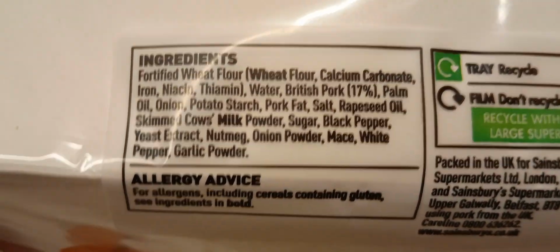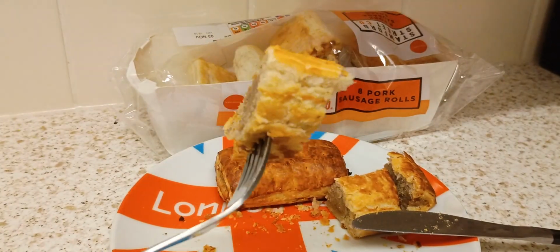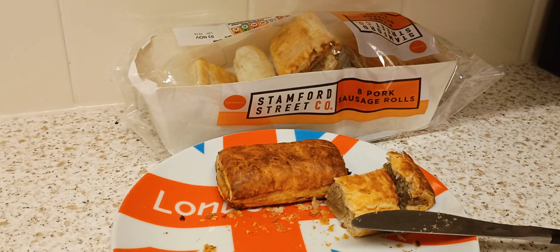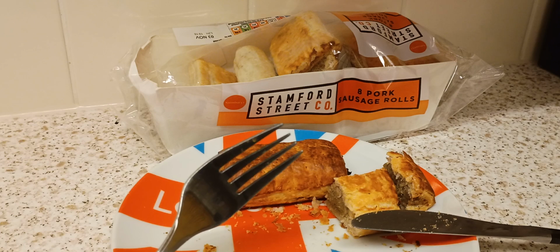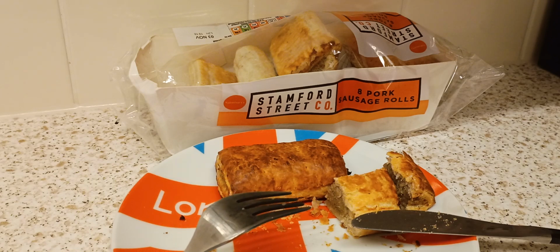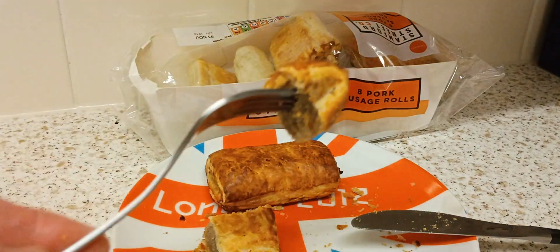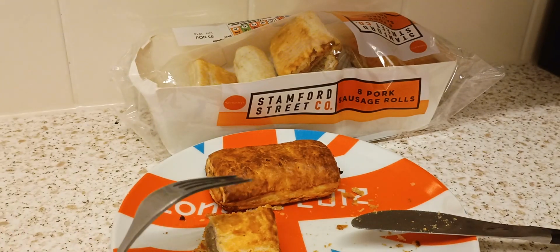Now, you know, sage and onion stuffing. That is exactly what I'm getting here. Sage and onion stuffing. It's a nice crispy pastry there. Light and crispy. Literally. That pastry just literally melts in your mouth. It really does. It's a lovely, lovely pastry. There's a bit of oil in that pastry. It makes it really nice. That oil really makes it taste better.